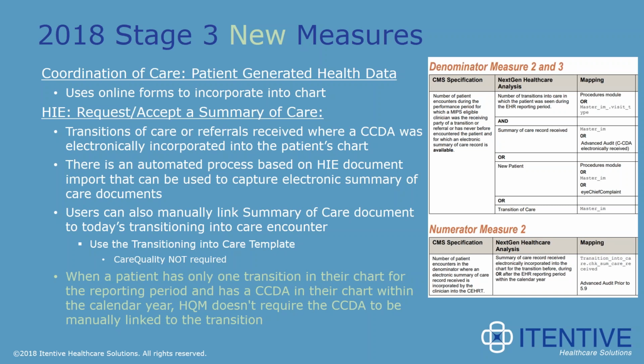Now, this is the last new measure, this request accept summary of care, and I think it's extremely important because it's also a part of the base score for the stage 3 measure set. And that means if you're trying to report on the stage 3 measures, you need to have at least 1 in the numerator for this measure to even get credit. So this request accept summary of care is actually tracking transitions of care or referrals received, where CCDA was electronically incorporated into the patient's chart.